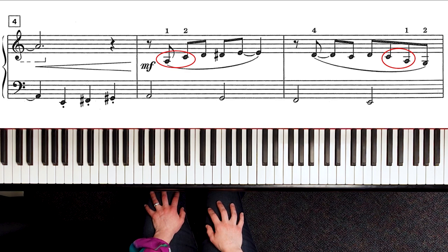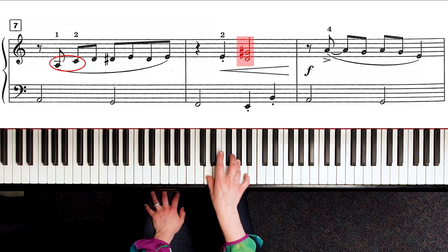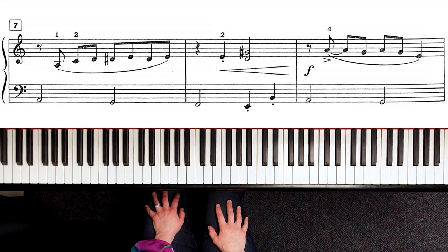Measure eight uses that fourth. It's actually a tritone, an augmented fourth. We'll talk about phrase goals with that in a little bit. But you can go on through, pause it there, and practice hands separate. Say your intervals. You can tap your foot along.